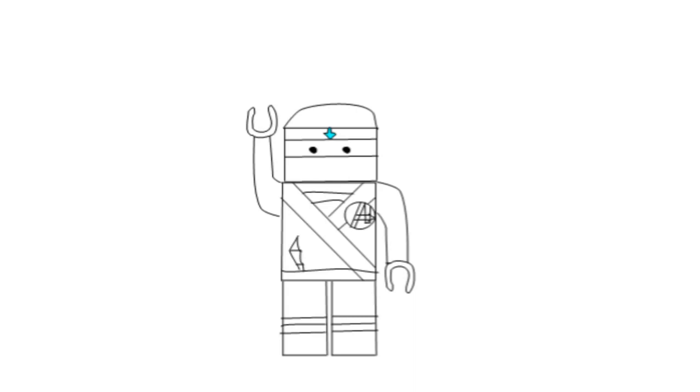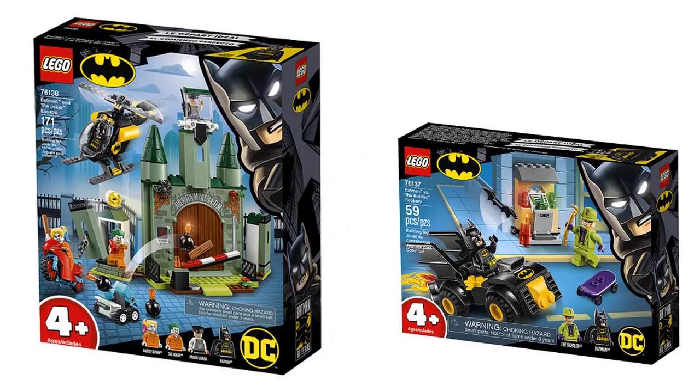Batman's 80th anniversary was this past week, and to celebrate the occasion, LEGO has revealed the summer 2019 sets of LEGO DC superheroes, all of which are of course Batman themed. In all honesty, my feelings for this wave as a whole are mixed. So sit back and let's talk about them.